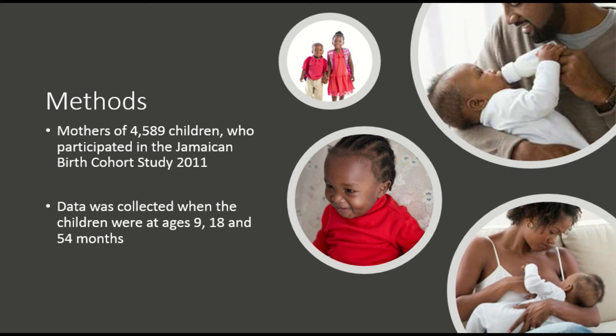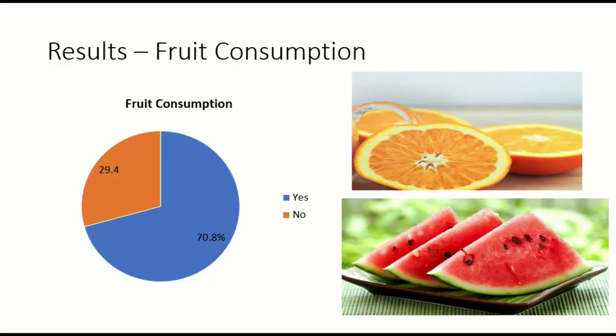The dietary data that we were interested in was collected from the mothers of about 4,589 children who participated in the study, and the data was collected when the children were 9 months, 18 months, and about 54 months. Now, at 9 months, the mothers were asked simply whether or not they consumed these foods. And the news was good. With respect to fruit consumption, about 70% of the 9-month-olds were consuming fruits. Vegetables, about 94% of the mothers said that their children were consuming vegetables.